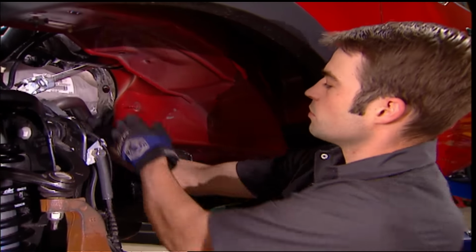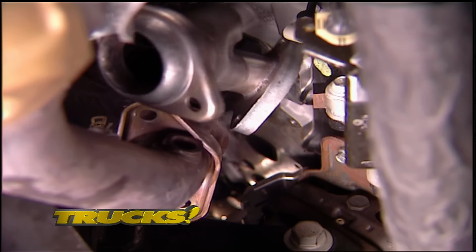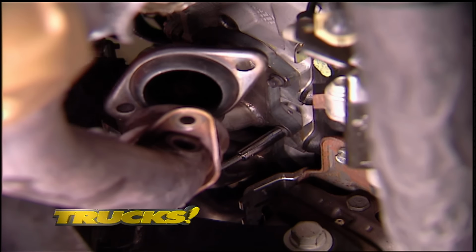Now, this is a big job due to the clearance issues between the torque tubes and the frame rail. We've removed our splash shield for better access, and you might want to allow for a couple of hours to replace these manifolds. After they're in, they just bolt up to the stock down tube.